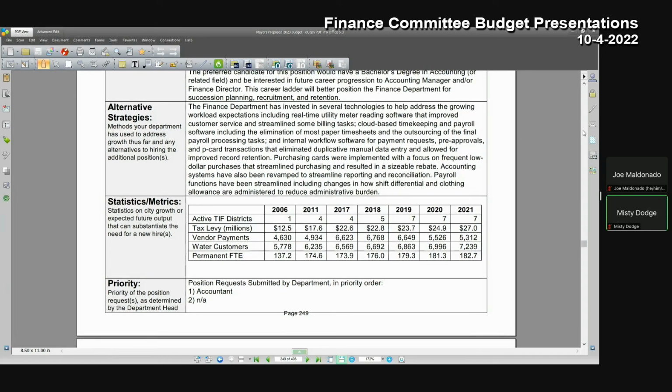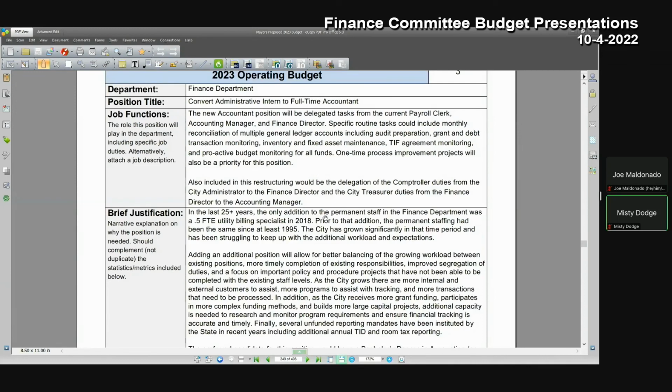Looking at the accountant position, if approved, we're hoping it would be somebody relatively recently graduated with a bachelor's degree who has interest in being an accounting manager or a finance director someday. So it's an entry level but CPA eligible type position. This position would be delegated tasks from the payroll clerk, the accounting manager, and then myself, and it would make it so that we could stay on top of our responsibilities more efficiently and more timely.